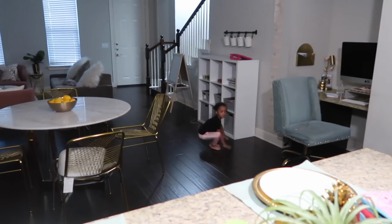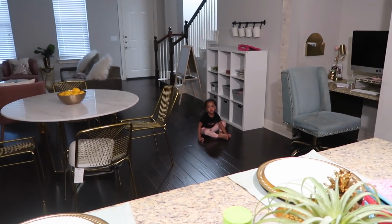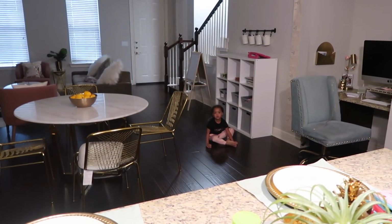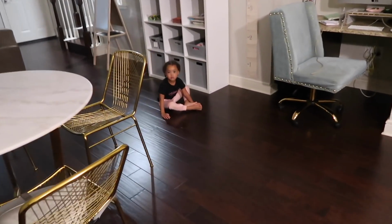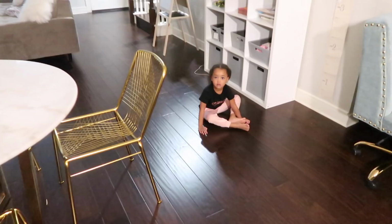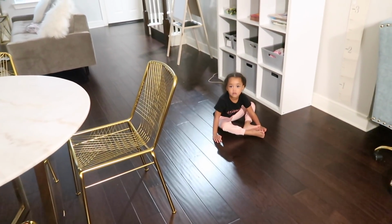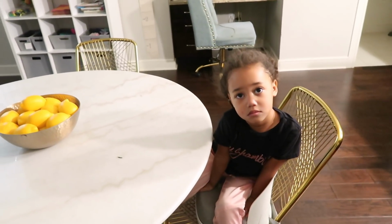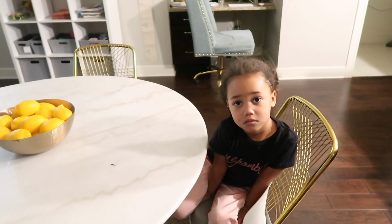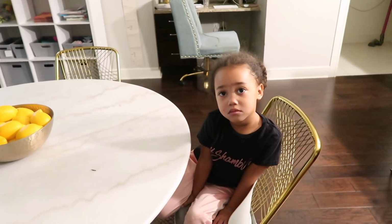No, we're not getting the iPad right now. We're not starting the day off with iPad today. I've been telling you that. How about this? We can watch a TV show while we eat breakfast, but after we're done, we're turning the screens off, okay? And when you wake up from nap, that's when you can have your iPad. We're not gonna start the day off with the iPad first thing in the morning.